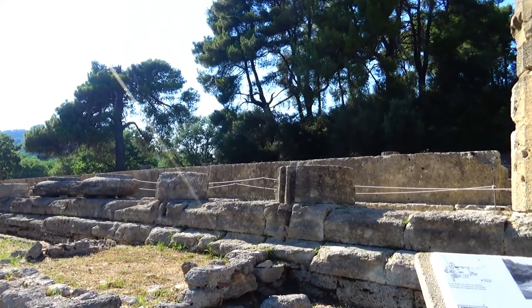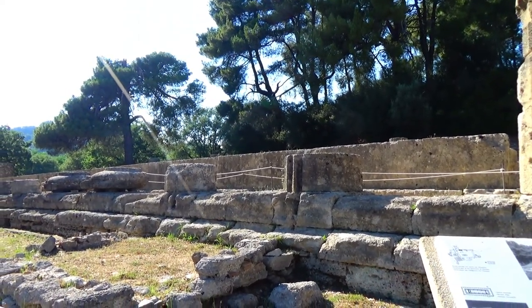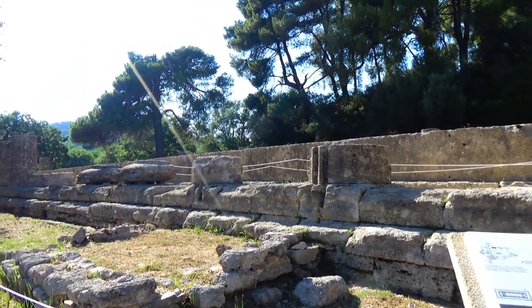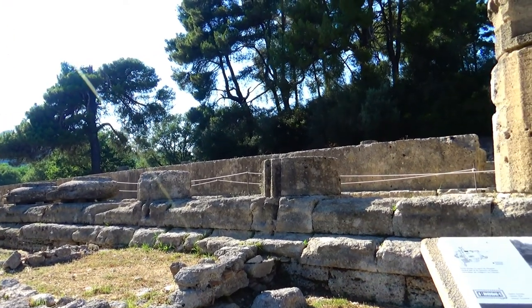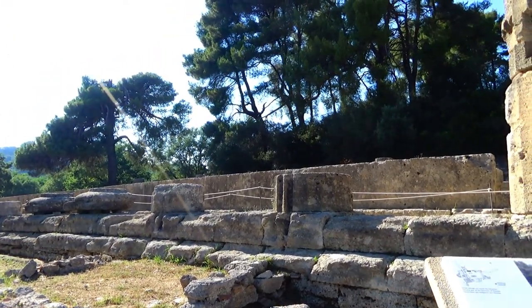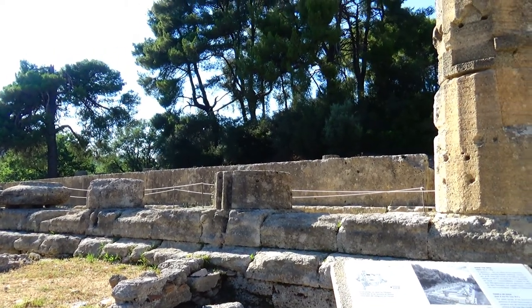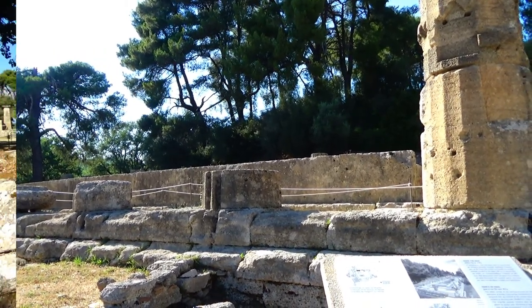Yeah, so basically when you compete in the Olympic Games, you have to swear that you'll be a good sportsman. And this is the disc of the sacred truce. You can't fight, you can't cheat or anything. You just have to play fairly. So yeah, that's where it was kept. Pretty cool. Temple of Hera.